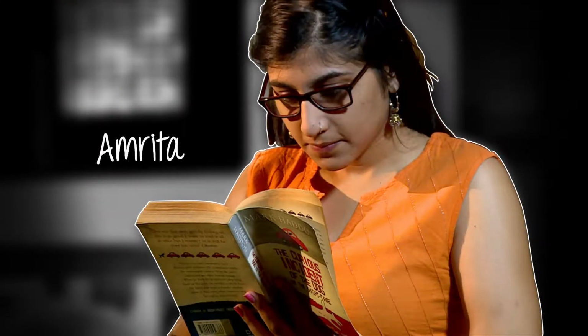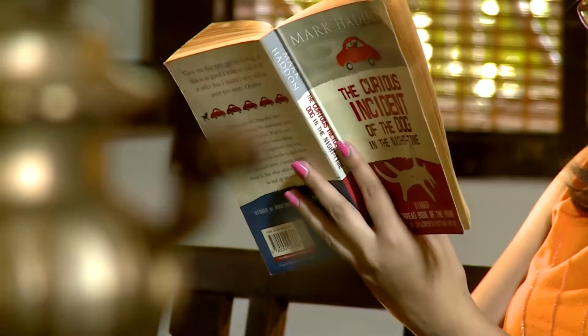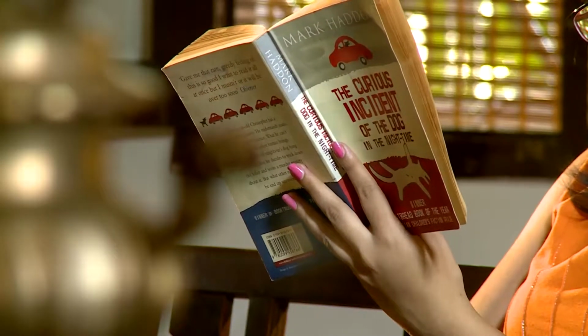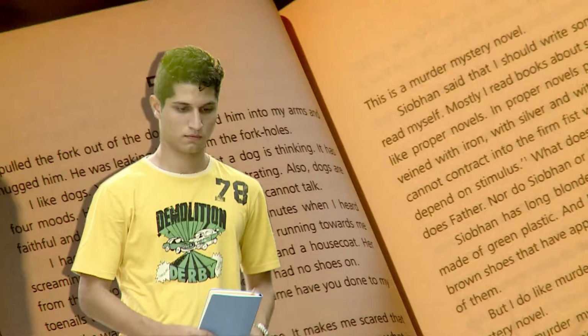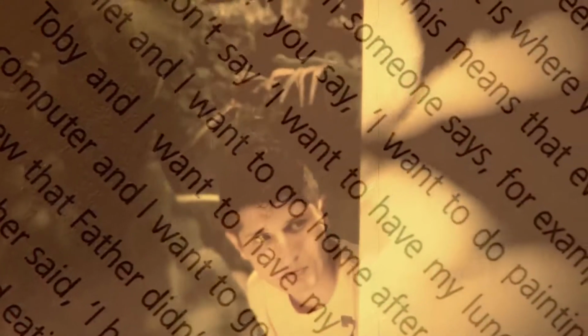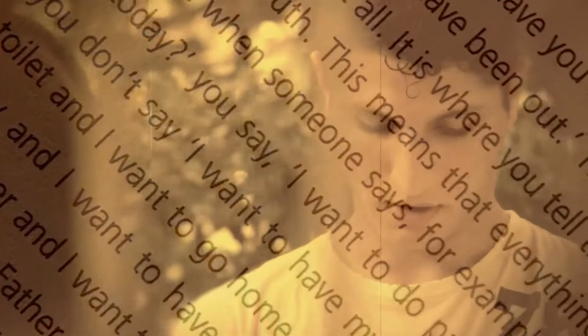Amrita is lazing around, reading The Curious Incident of the Dog in the Night-Time by Mark Haddon. This book is about a young boy called Christopher John Francis Boone, who describes himself as a mathematician with some behavioral difficulties. In this book, he tries to solve an unusual crime and records his progress in a novel.